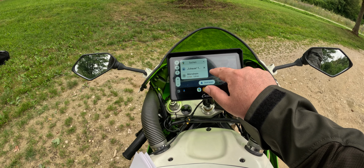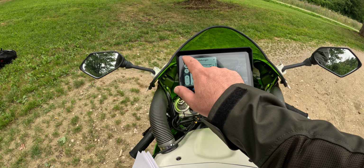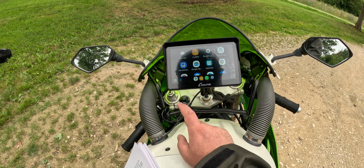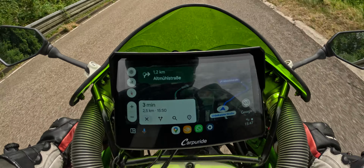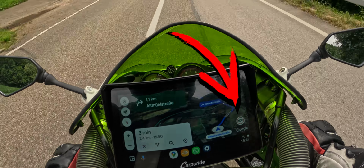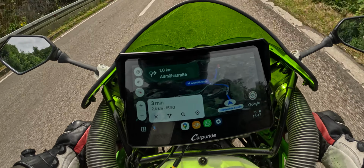What I find most ingenious is the navigation with Google Maps. The data is always up to date, and you are informed about traffic such as traffic jams or accidents. Another new feature is the display of the current speed limit, which I find very helpful. However, you shouldn't rely on it 100% and always pay attention to the traffic signs.